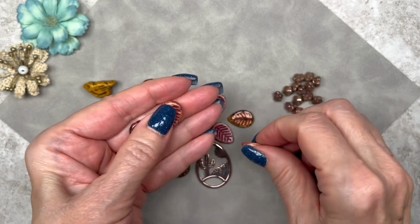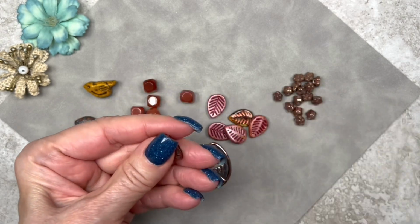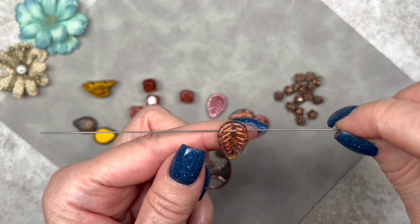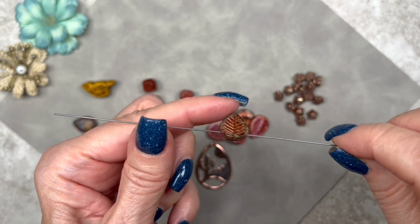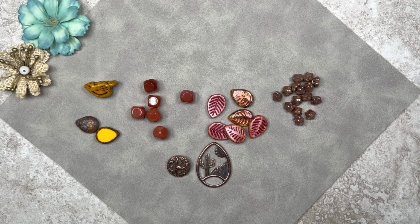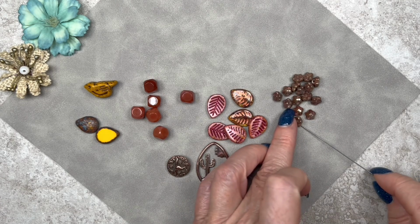Let me show you how they're drilled. They're drilled across the top, as you can see. Very, very nice. And these are very different. They're called button style flower beads, and that's because of the way they're drilled. Let me go ahead and put some on my rod so you can see.